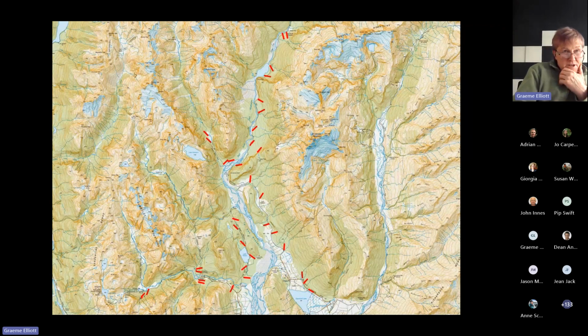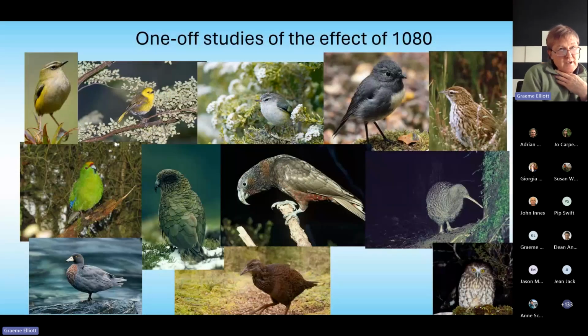As well as this monitoring of rodents, stoats and possums, we've also done a whole lot of work on birds. A lot of that's consisted of one-off studies of the effect of 1080. So over the last 10 or so years, we've completed studies on all of these species to look at what happens to them when we use 1080. And pretty much for all of them, perhaps except kea, the story's unequivocally good. They all do better out of 1080 use; we get far more birds made than are killed by it, by a long shot.